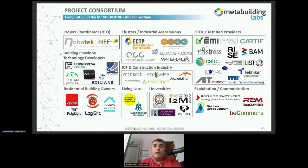And then this is a little bit how we are composed. As you see there, we have a lot of RTOs that are also testbed providers. I am advancing information, but we have more than 100 testing facilities. We are not organizing pilot lines. We have a more generalistic approach. We have a lot of testing facilities that are useful to test whatever is needed concerning, of course, building envelopes.